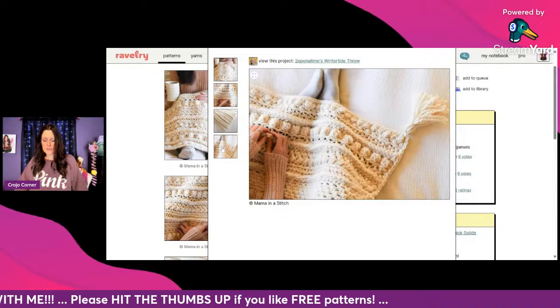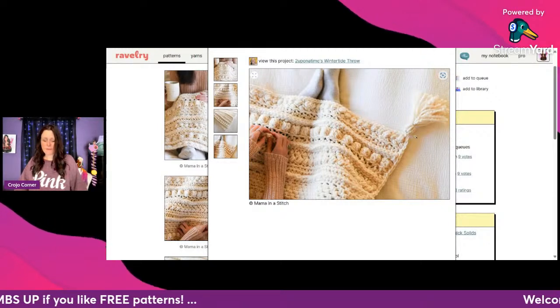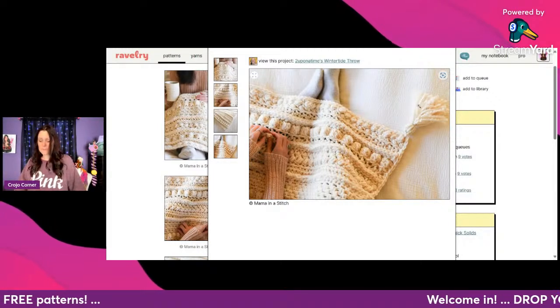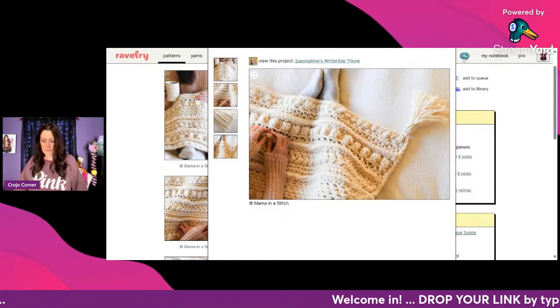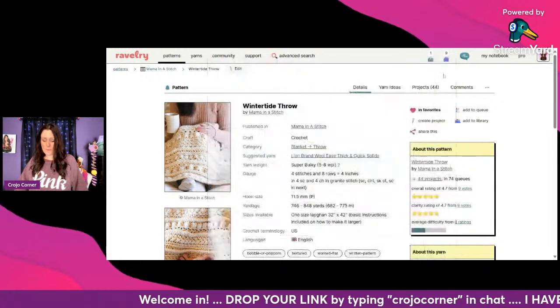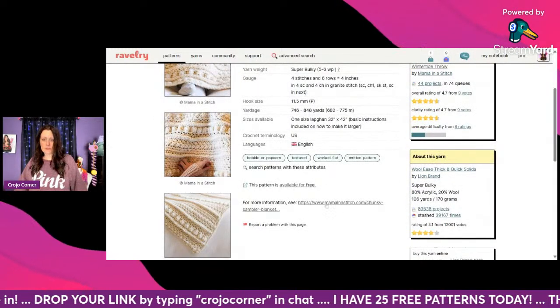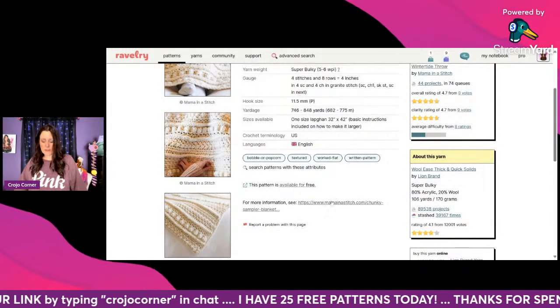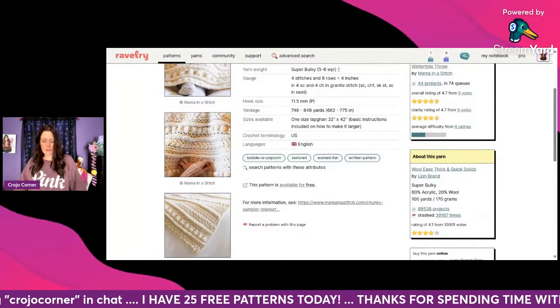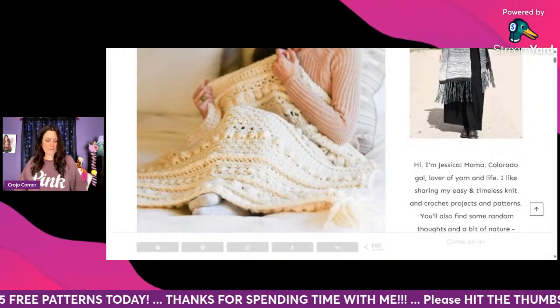And just think of the color schemes you could make with this as well if you didn't want to just leave it cream. But I really like the cream colored, the off-white with the tassel right there. And this is designed by Mama in a Stitch. It's called Wintertide Throw. And then if you scroll down, it says it's available for free. So what you're going to do is just click this link right here where it says mamainastitch.com, chunky sampler blanket. Click that link and it'll take you straight to the free pattern on the blog.